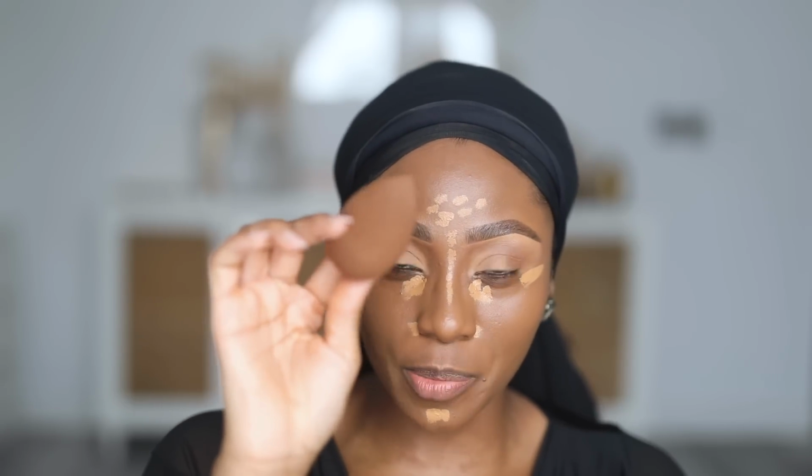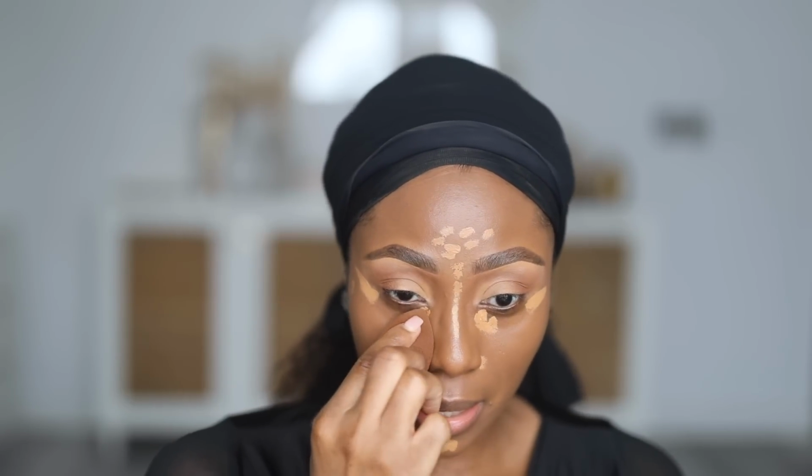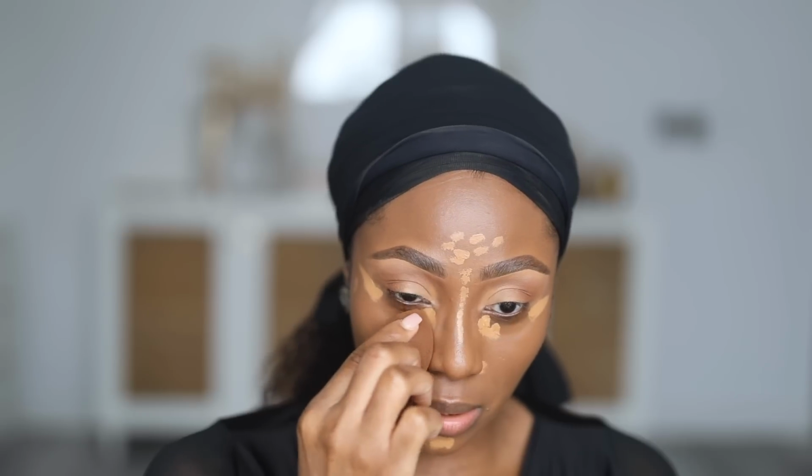So like this, I'm going to go in with a blending sponge. This is my beauty blender, and I'm going to blend this out.